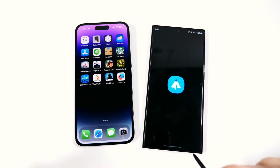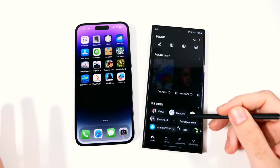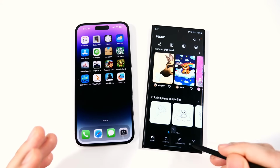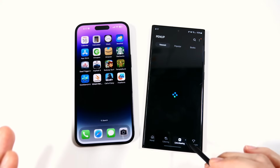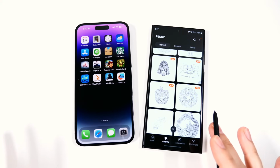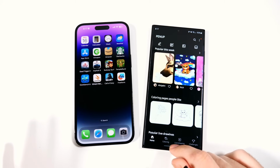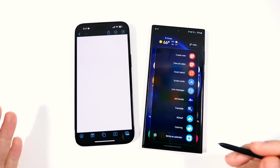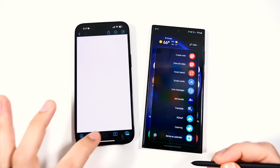The PenUp community is also a pretty cool place where you can draw and look at others' drawings, color. You can do a bunch of stuff here, live drawings. You have different challenges. So if you're really into art on your phone, or you just want a little art pad to play around with, there's no question the Samsung is your phone. You'll really love this. Now, I do want to mention though that Apple does have this new Freeform application in pretty much all iPhones. So this will be your little creative outlet right here, which you could use over here.